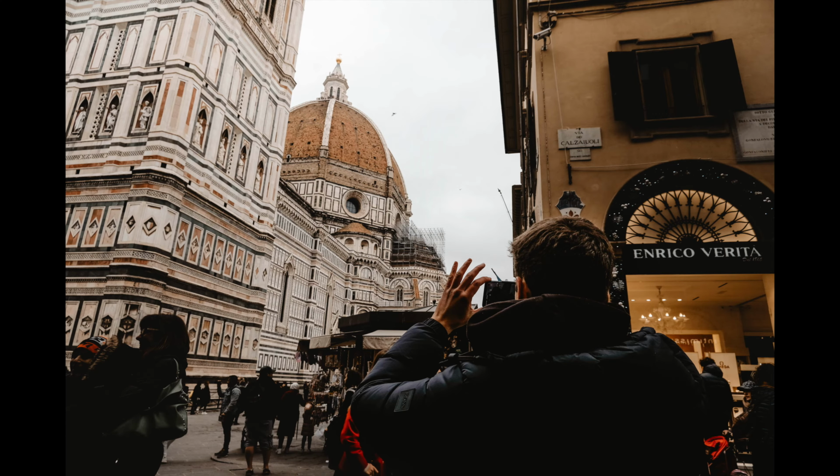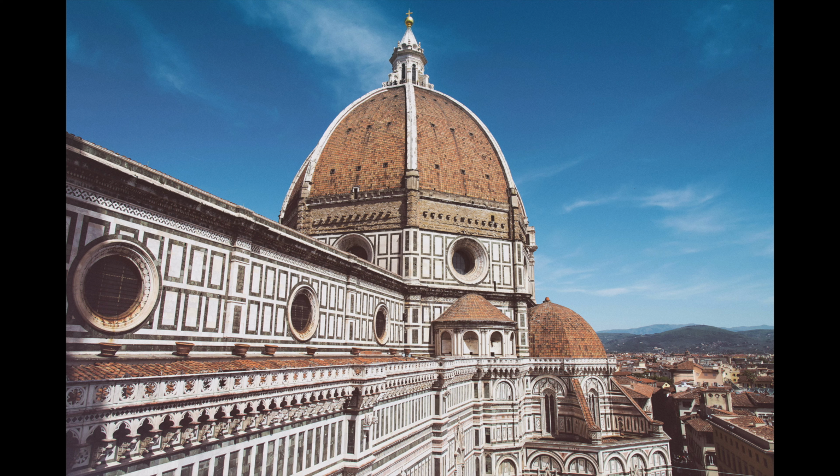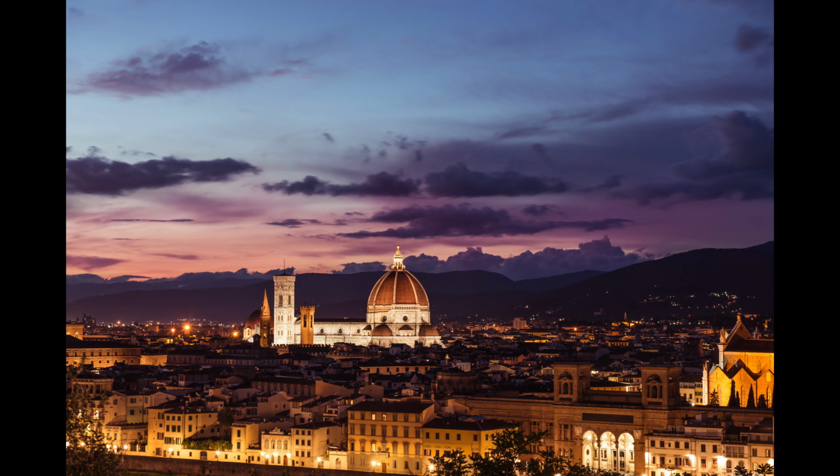But I think the biggest thing we want to say about the Duomo, you have to climb up. You have to climb the dome. The dome is just really, really special because of how it was made during that time. It was sort of like an architectural wonder, right? If you're talking about feats of architecture for that time, that dome was right up there.